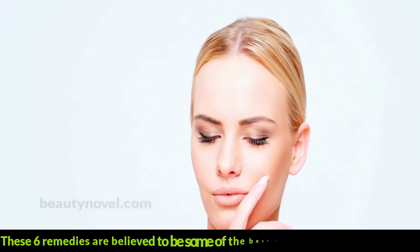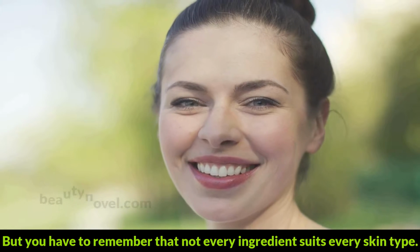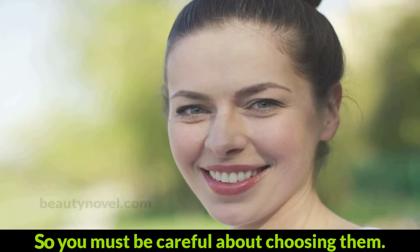These 6 remedies are believed to be some of the best home remedies for skincare, but you have to remember that not every ingredient suits every skin type, so you must be careful about choosing them.